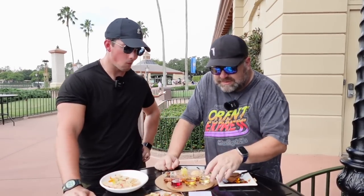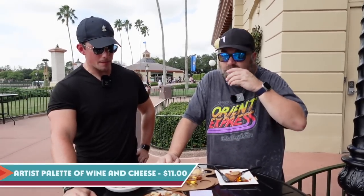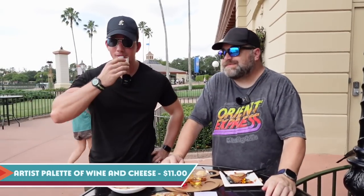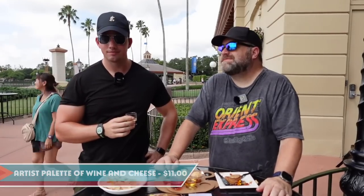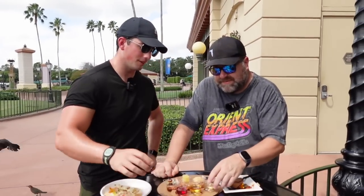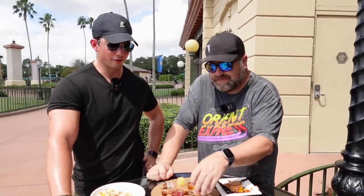Okay. So let's start with the Riesling. I expect this to be very sweet. Yeah, typically for a Riesling. Not too sweet. Oh, wow. Dry, sweet. Pretty standard. But I mean, again, nothing I would go crazy for.